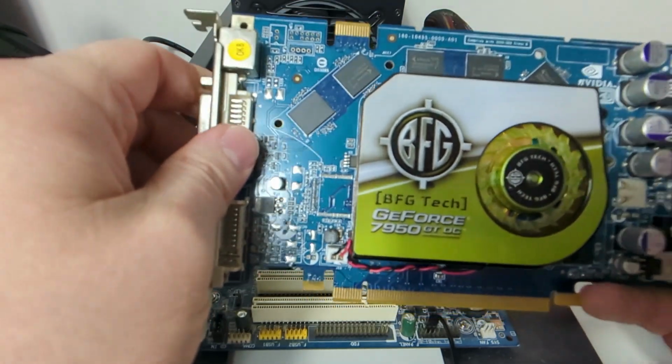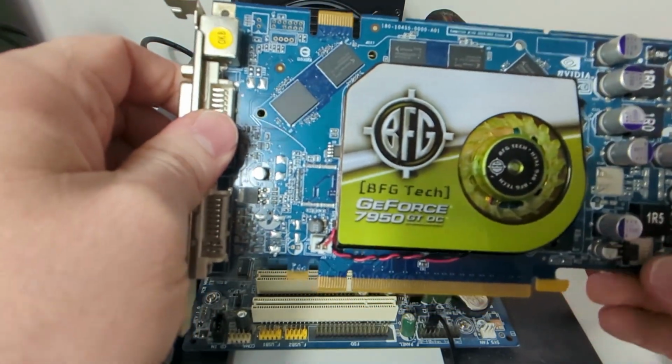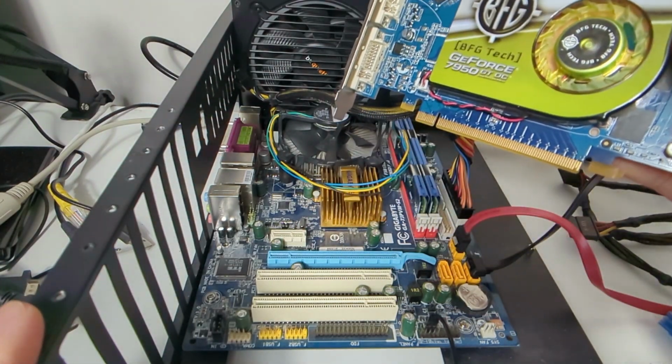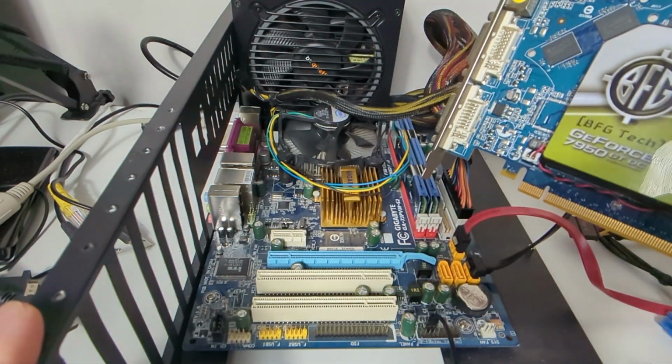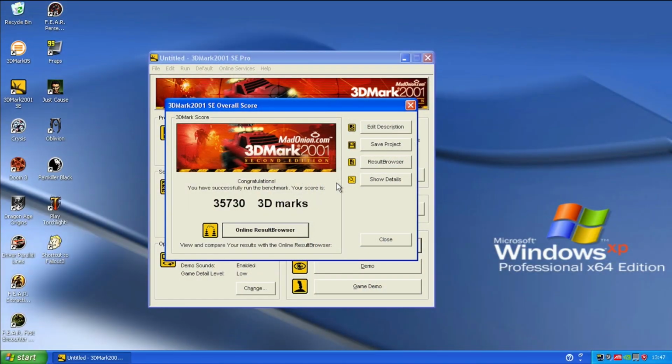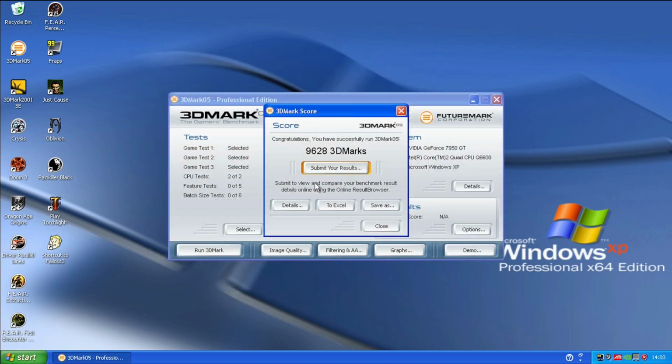Like with the Radeon X1950 I tested last time, I'll be pairing the 7950 GT with a Q6600 and 4GB of RAM. So let's start with some benchmarks. In 3DMark 2001, we got a score of 35,730, which is about 2,000 more than the X1950. And in 3DMark 2005, we got a score of 9,628, which is surprisingly about 600 less than the X1950.